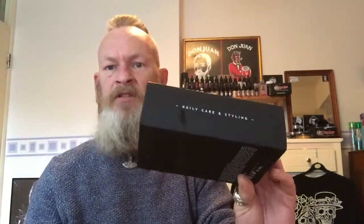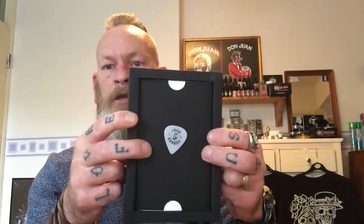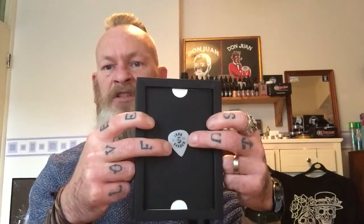So we'll look at the packaging. Nice little cardboard boxes, silver writing on it, beard all down the side of it. So they come like that. Now inside of this, opening it up, put that on the floor, we don't need it. You've got a little guitar pick in there, which is quite nice, or moustache wax pick or something like that, if you're so inclined. So that's quite handy, especially playing a guitar.